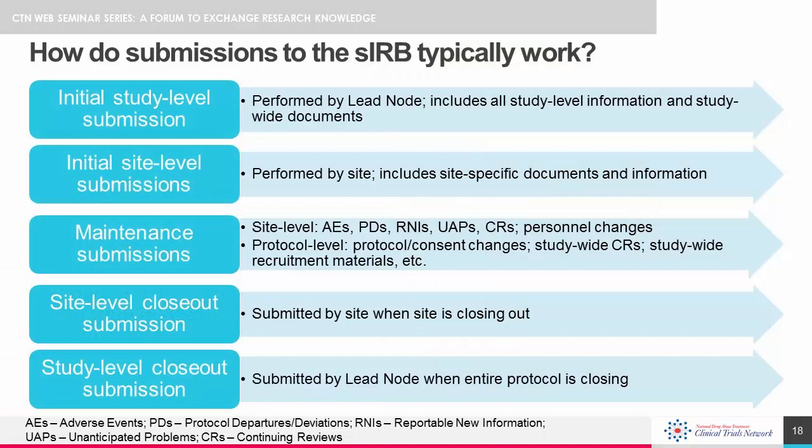So before we end today's presentation, I want to switch gears slightly and provide a brief overview of how submissions to the single IRB typically work. The process for submitting a protocol is similar across both commercial and academic IRBs that agree to serve as the single IRB for a given trial.